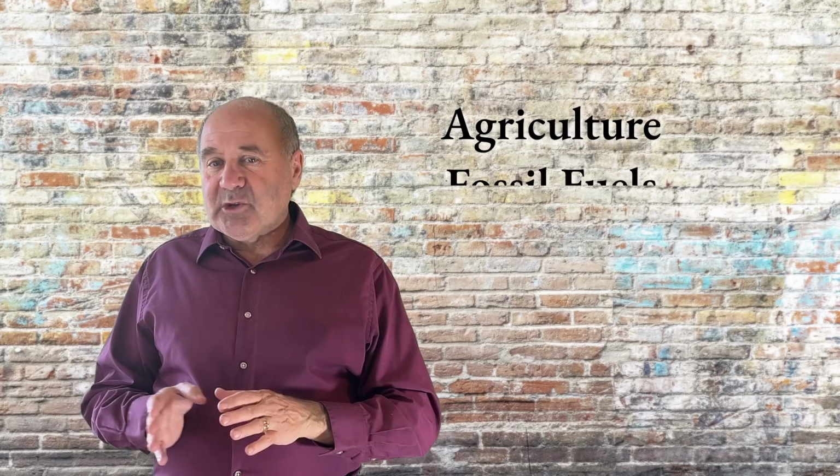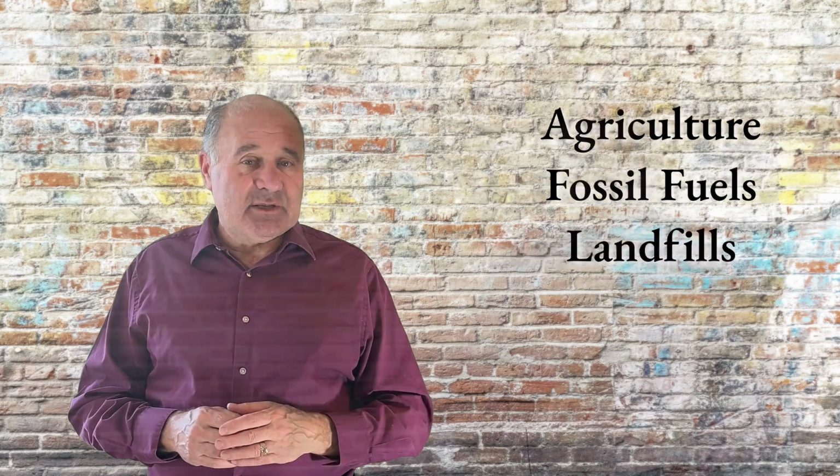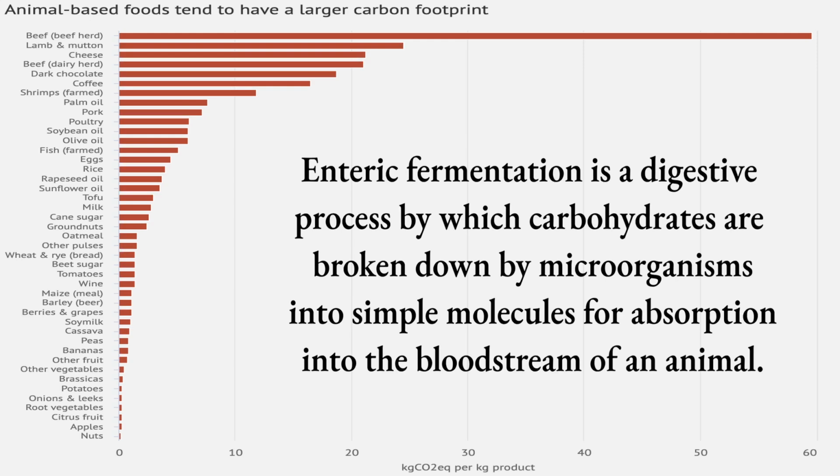Let's look at these three sectors, agriculture, fossil fuels, and landfills, and see what can be done to reduce these emissions. Let's look at agricultural emissions first, which are dominated by cows. We've all heard that beef is much worse for the environment than other sources of meat, and enteric fermentation is why. Just moving from beef to lamb reduces the emissions by 60%. Poultry has about 10% of the emissions of cattle, and a vegetarian diet is about half of chickens.